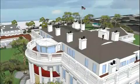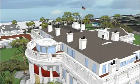And here you can see the third floor of the White House, with the solarium sticking out over the south portico.